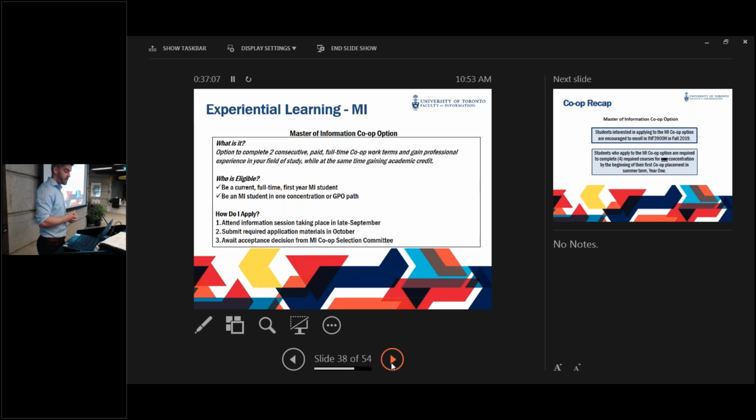So who's eligible? It's pretty much everyone. It's really only limited to those in the MA program. We do encourage you to consider only one concentration. So if you're considering more than one, we can talk about that, but co-op may not be right for you. The reason behind that is that we really want you to get that foundational knowledge in user experience, in archives, in library science before going on your work term. So if you have any questions about that, we can talk about that after as well.